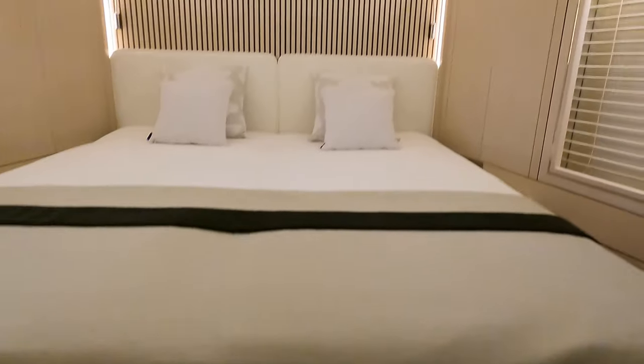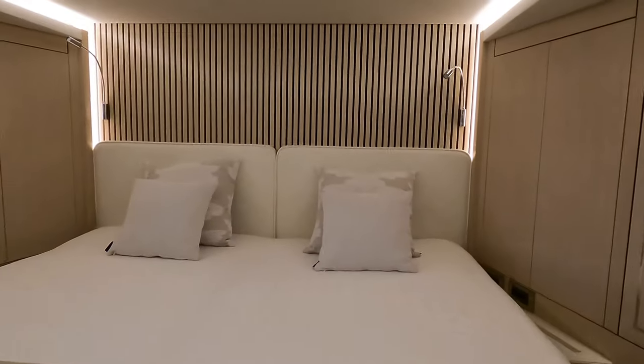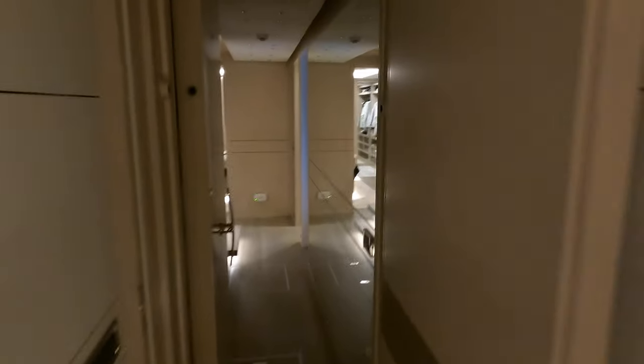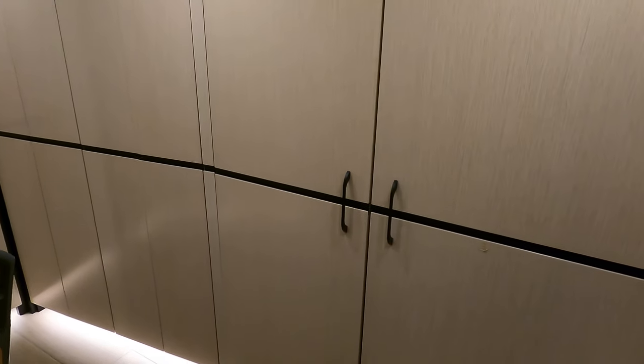And of course, because of the classification of the vessel, you have an escape hatch up here, because these doors are watertight. Well, one of the doors is watertight, and no prizes for guessing which one. It's worth mentioning that this vessel is a CE Category A vessel designed for seas up to 23 feet and winds exceeding Beaufort Scale 8, meeting the most stringent European Union standards.